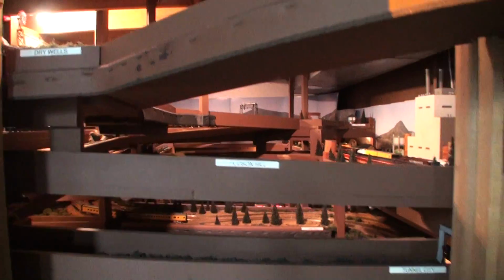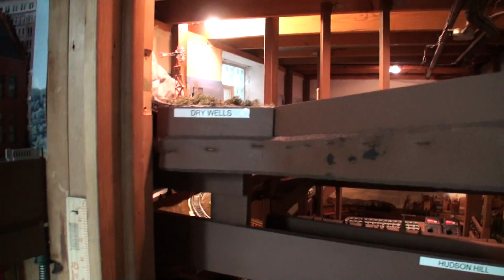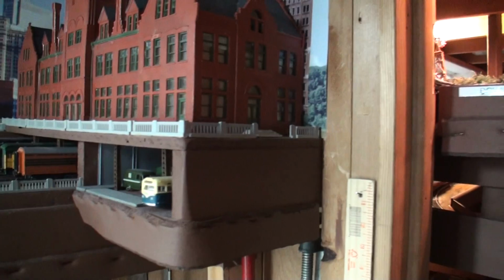Over here on your right, this is Summit, and this is the crest, the peak of the Continental Divide up here. It's a double track on the mountain because it's pretty slow going on the mountain. Then down to Dry Wells. And then this is the Junction Division, as you mentioned before.